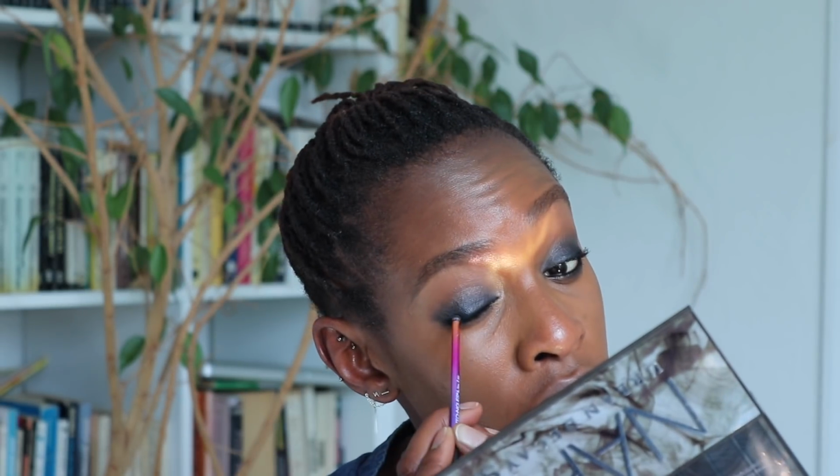And then I'm just going to run this kohl pencil on the top, right at the root of my lash, about halfway along, and then go back to that smudger brush and just smudge this in. And this will just create a little bit more depth on the outside corner of my eye. But because it's black, it will blend into the shadow and the base underneath it. So it's not very obvious, but it has a really strong impact.